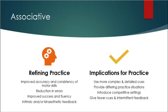Notice this is when we can introduce the competitive setting. We don't necessarily want to introduce it during the cognitive stage because there's too much going on with us having to think about the movements and how we're going to do something, and it makes it really difficult to actually compete against somebody else. So it's the associative stage where we should begin to introduce competitive settings. And at this point, we can begin to give fewer cues, and they become intermittent, not as frequent as when they're in the cognitive stage.